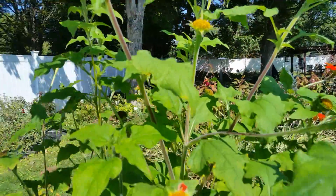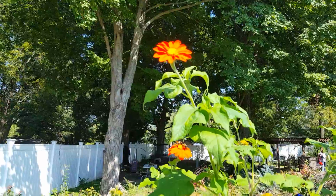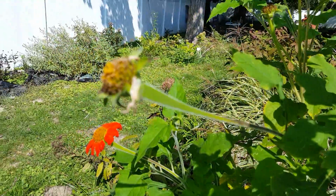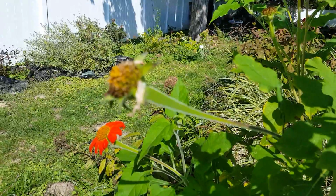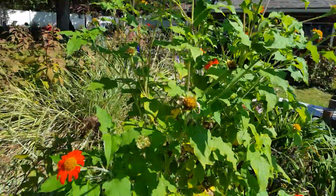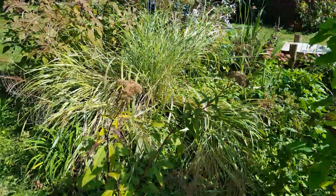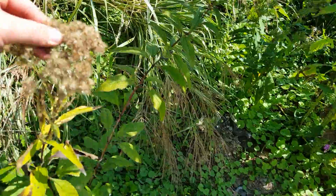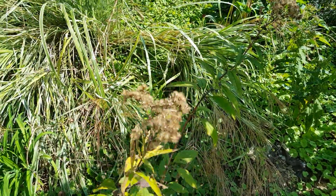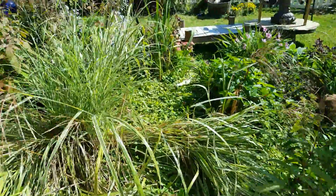Mexican sunflower will also be harvested here, but I do not see any. These are the seed heads, but they are not ready yet. The camera just does not want to focus today, y'all. Here is some Joe Pye seed. I don't really save this, but I just let it kind of fall. Not had the greatest luck with that reseeding anyway.